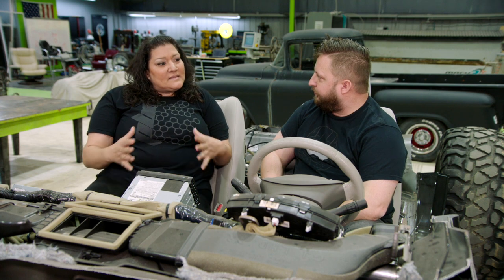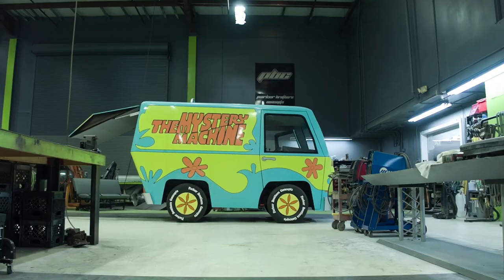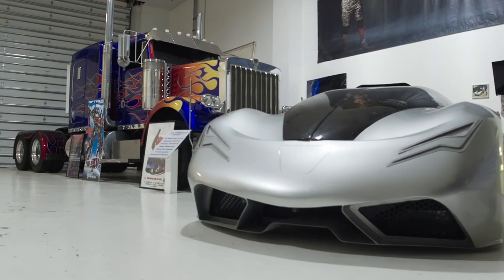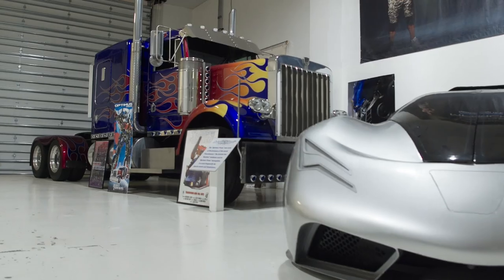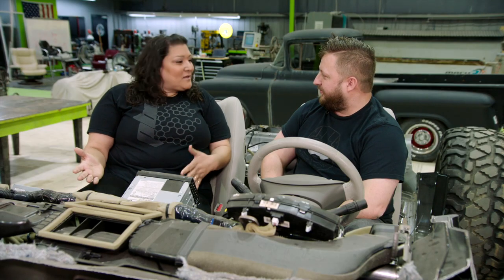We take the things that people don't want to build out of other people's brains, and they say, can you build this? And we say, absolutely we can. Doesn't matter what it is, we like a challenge. So we'll make sure that we bring them here, and this is one of the things that they've brought to us.